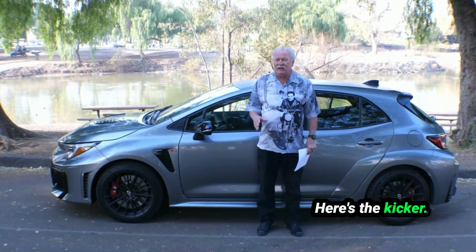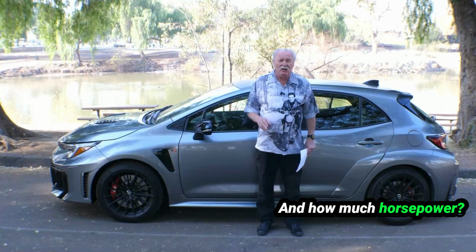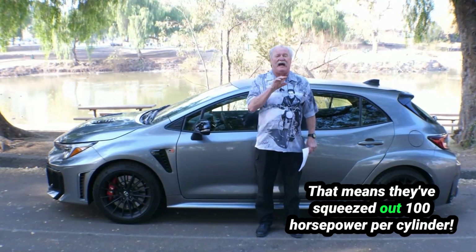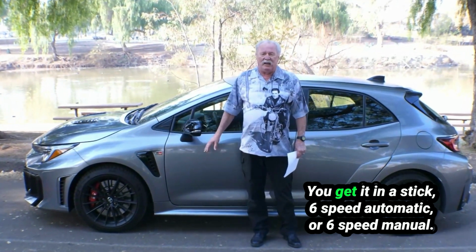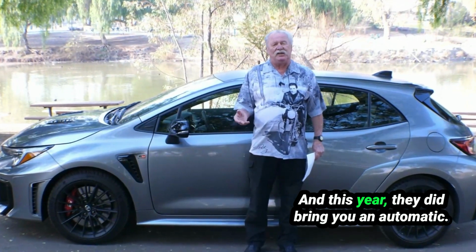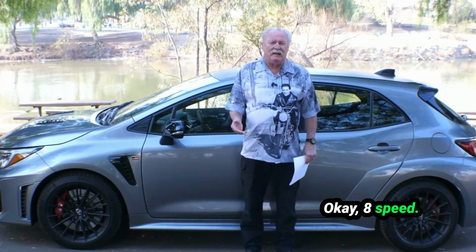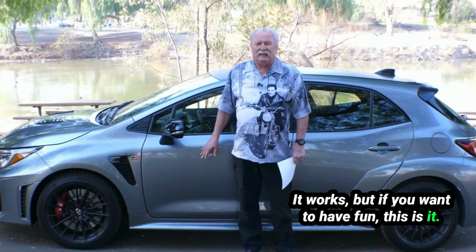Here's the kicker. It's a 3-cylinder. And how much horsepower does it have? 300 horsepower. That means they've squeezed out 100 horsepower per cylinder. You get it in a stick, 6-speed manual, or automatic. And this year, they did bring you an automatic. Okay, 8-speed. It works, but if you want to have fun, this is it.